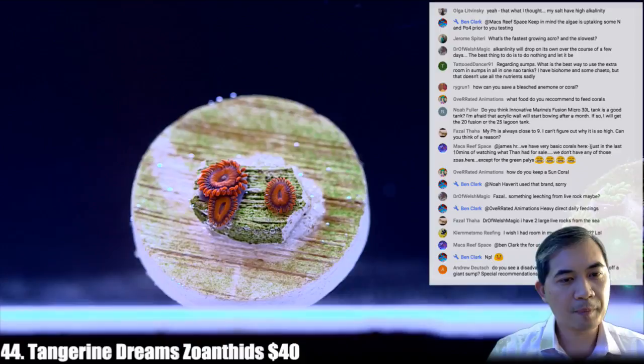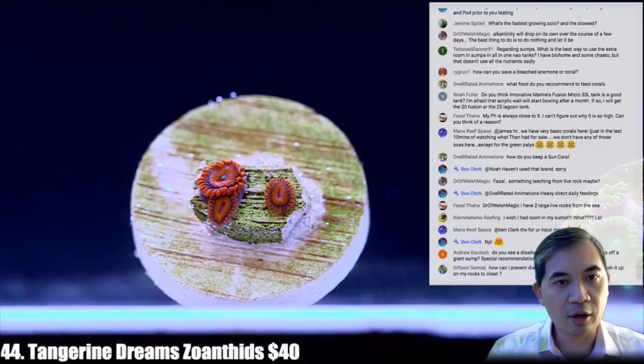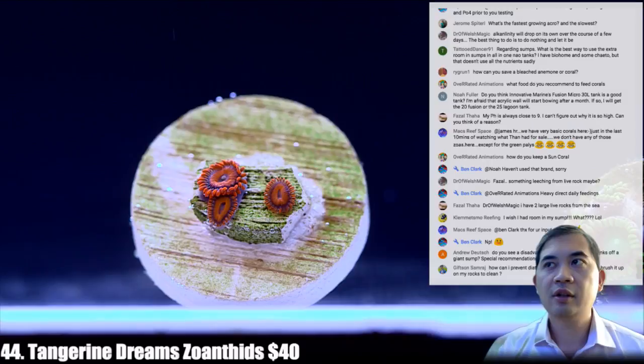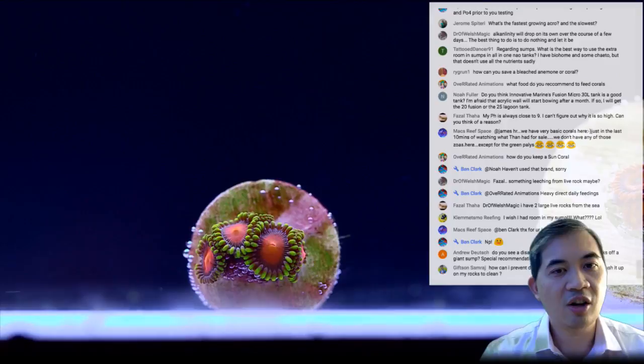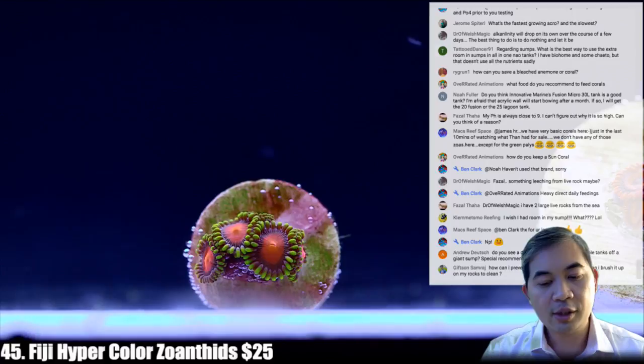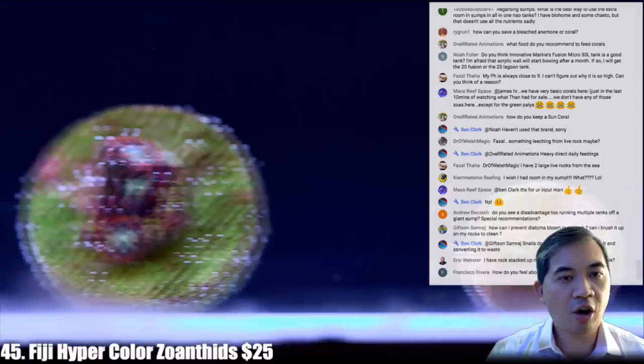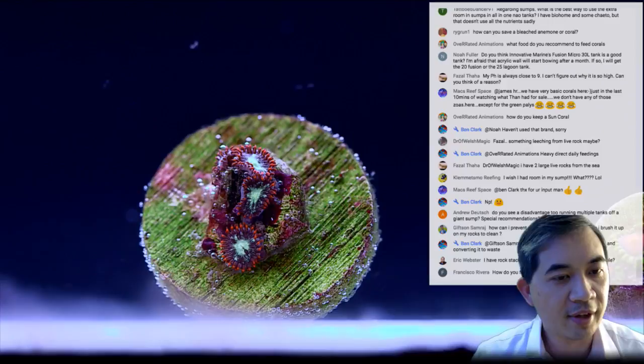Andrew Deutsch, do you see a disadvantage to running multiple tanks off of a giant sump? No. In fact, that's exactly how we do our systems. A single system of ours could be five or six different tanks all plumbed into a single sump that regulates temperature, has a protein skimmer, has a calcium reactor, all manner of things. And then once we want to do maintenance, like a water change, we would isolate that single sump, close off all the flow to it, drain the whole thing, spray it out, clean it up, fill it back up with new salt water. And then essentially all of these tanks would get a water change. So no, I think it's a perfectly good way to do it.